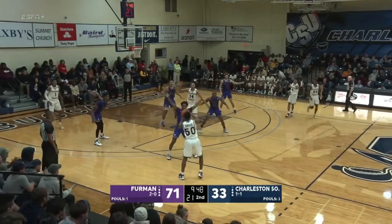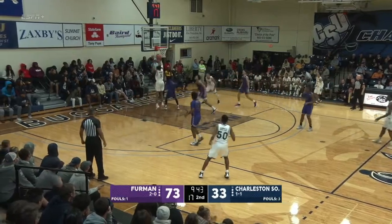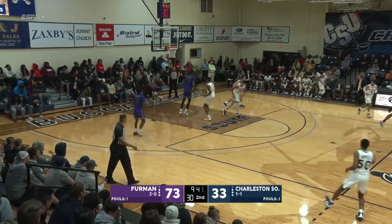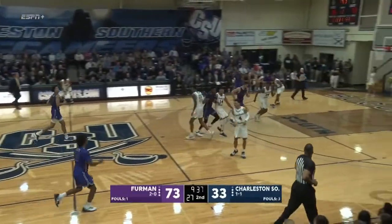5'11", but he's built like a running back. The dude is stout. That one trying to go back door. TJ Porter, nice pass. Better finish from TJ. He's played well tonight.